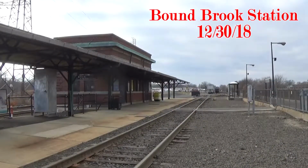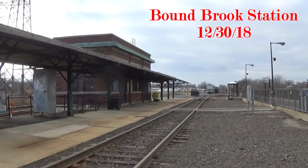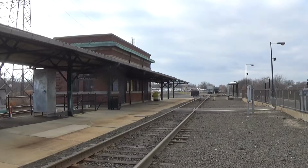Conductor Kenny here at Bound Brook Station, the only place in New Jersey where you can see the Port Reading line, the Lehigh line, and the Raritan Valley line all in one place. Back in the day, this was a major junction for three different railroads: the Reading Railroad, the Jersey Central Railroad, and the Lehigh Valley Railroad.